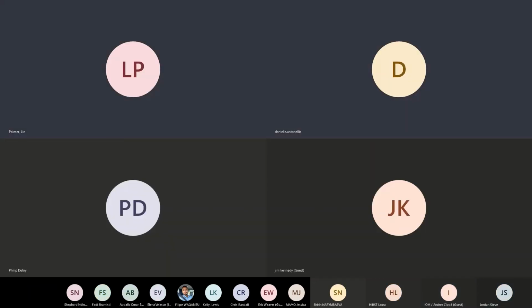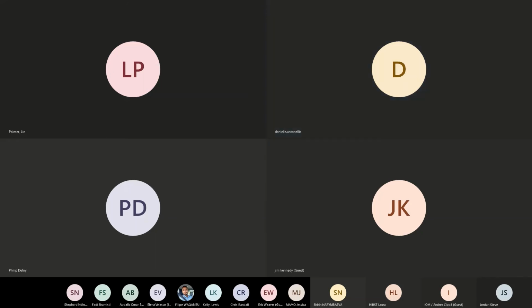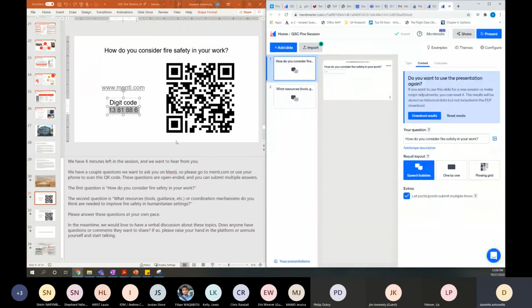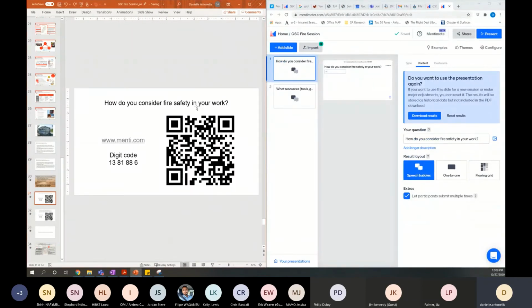I'm going to try to share my screen for the Menti responses as well. Danielle, what was that code again? I think let's put it in the chat box. I'll put it right in the chat box. Thank you. Okay, there's the Menti code. If you just go to menti.com, then you can access that. And I'm just going to share my entire screen as well so that we can look at the code and any results that come in at the same time. So here's the code.